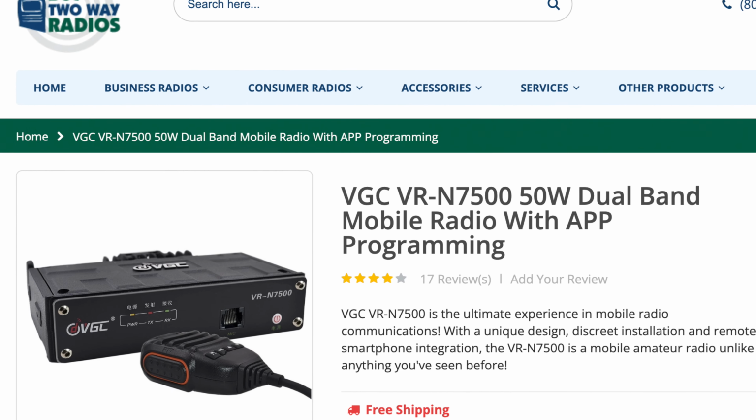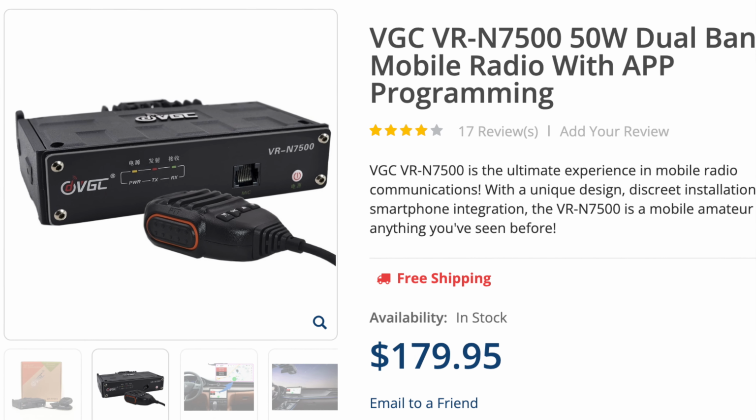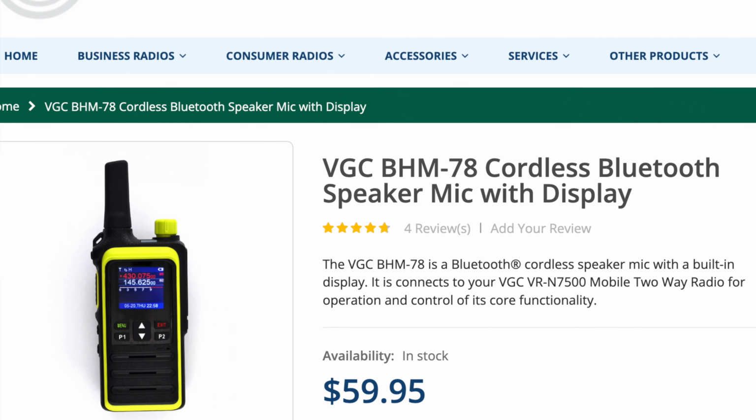At $179 for a 50-watt VHF UHF radio, it's priced very competitively. But the fact that you need to have a tablet or you need to have the Bluetooth little microphone thing, which adds $60 to $70, makes the price go up considerably.